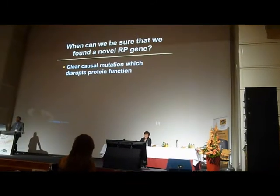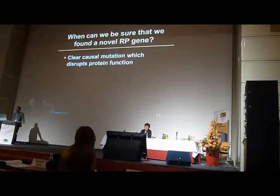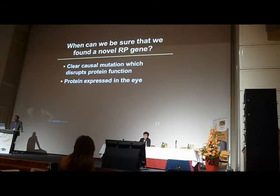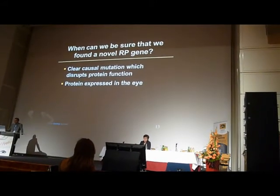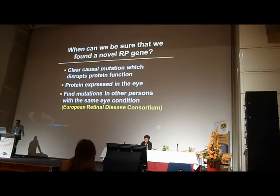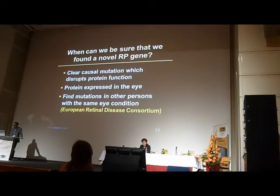So when can we be sure that we have found another RP gene? First of all, we need to find a really severe mutation which disrupts the function of the protein. The protein also must be expressed in the eye, otherwise, why would it make sense? And we want to find mutations in other persons with the same eye condition.